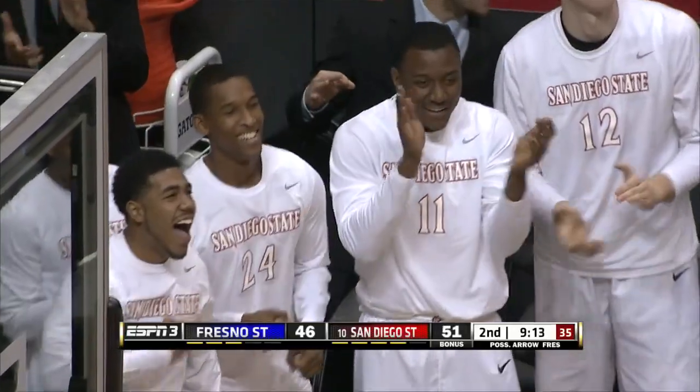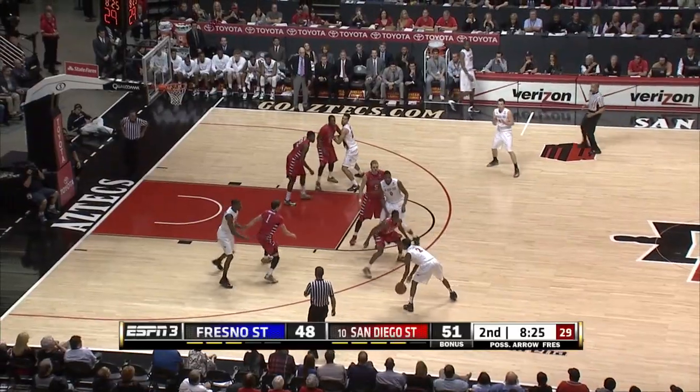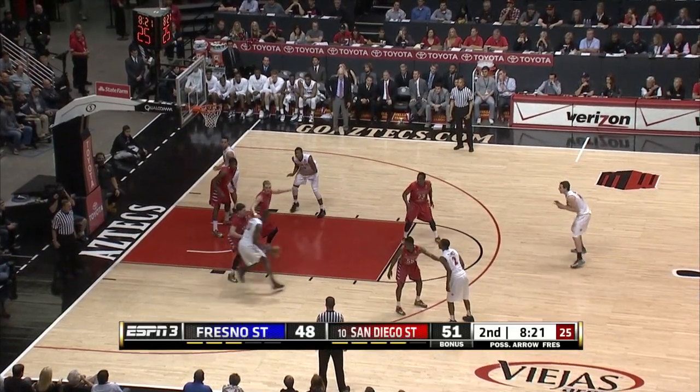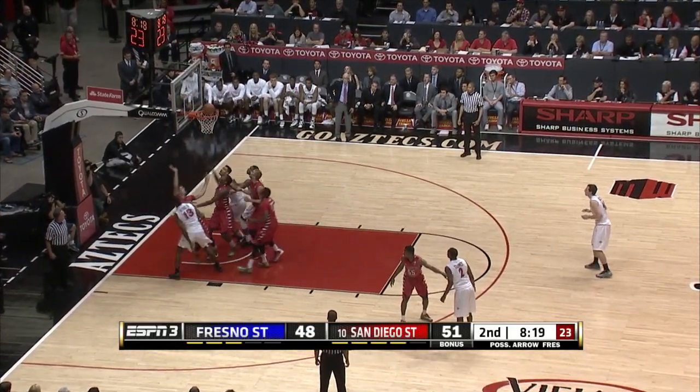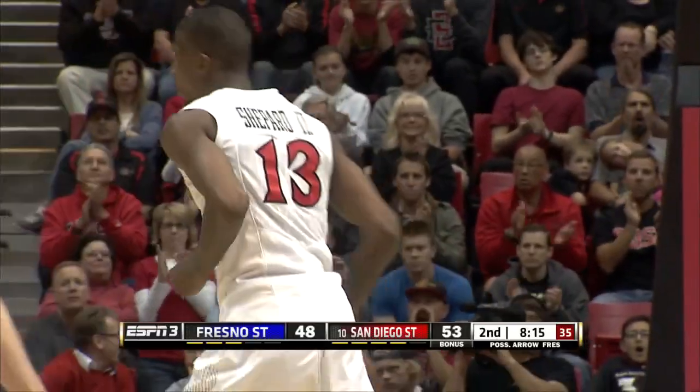He's been huge the entire evening, showing why he's a front runner for player of the year in the conference. Right on his average. What a warrior O'Brien is. So steady, plays with so much poise in the front court. Shepard with the spin and the bucket. And Shepard now in double figures with 10.